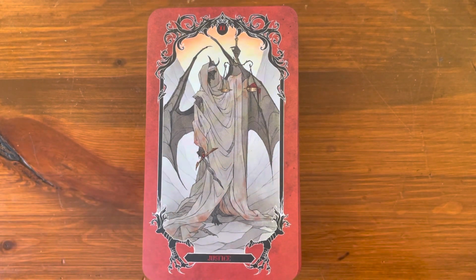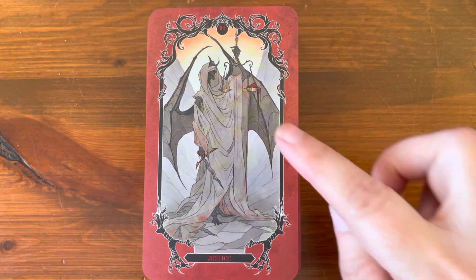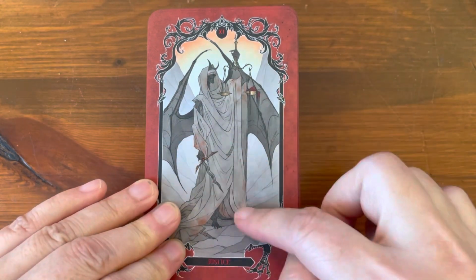Wait, what did I say the other one was? I thought the other one in the house was the Hermit. Yeah, this one is the Hermit. What is this? Oh, this is Justice. I got confused because I thought that she was holding a lamp. This is not a lamp, it's a scale. This is Justice. We have the scale and the sword.